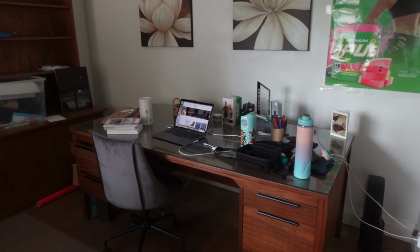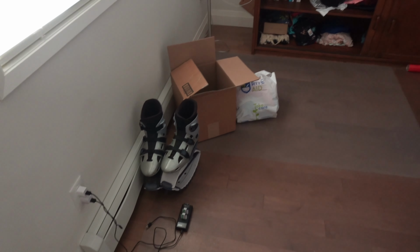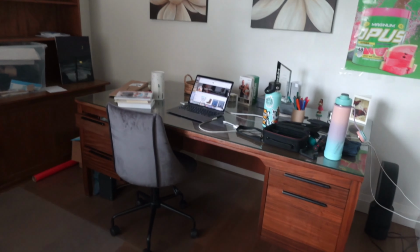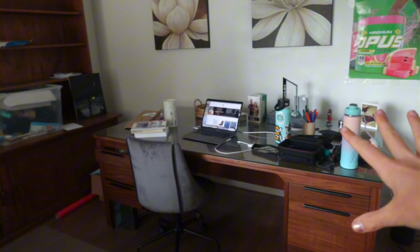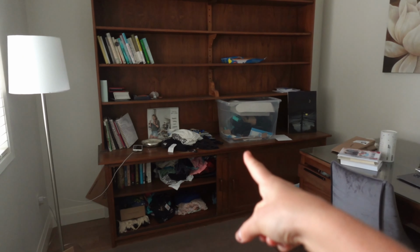I'm going to start with my office right now. I'll do a little overview. So this is what it looks like. It's not horrible, but could use some cleaning and put togetherness. I also want to vacuum and sweep everything, wipe it all down, and get it nice and clean. So I'm going to start that now.